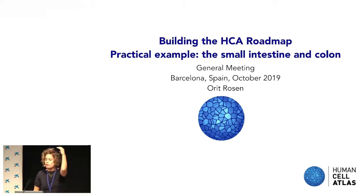And what I'm going to mostly focus on today is figuring out how to actually collect data in a good way for the HCA roadmap. And I'm going to give you a practical example because I think this always helps a little bit. And I'm going to focus on the small intestine and the colon, on the gut, which, we found out, is a huge organ. And I really hope that this will be helpful for other people that are working on other organs, in the sense that it will create some sort of framework that other people can use.